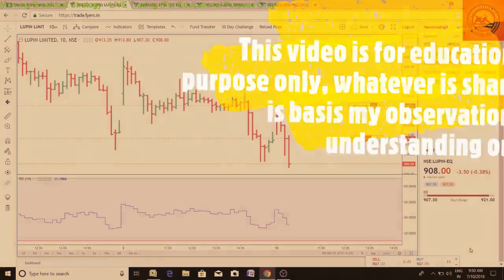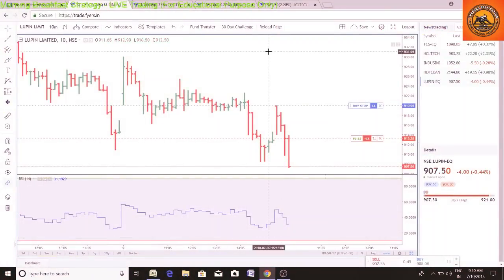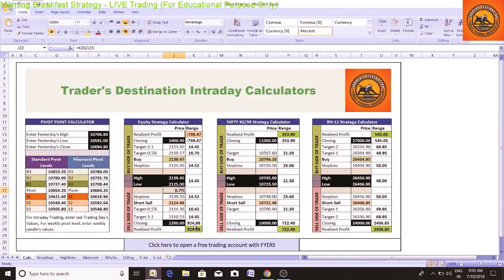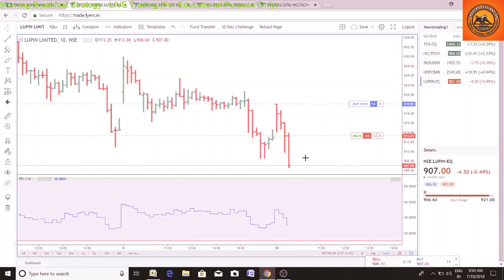Okay friends, so I am back again. Till now Lupin got triggered. Now for Lupin, as I mentioned, once a price gets triggered, you need to go ahead and do the calculation of what your target should be.